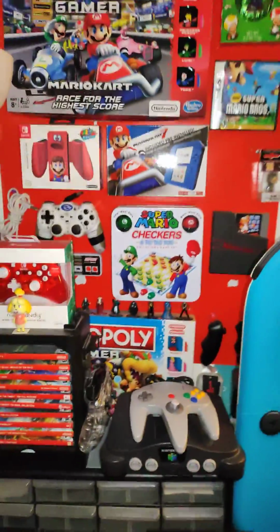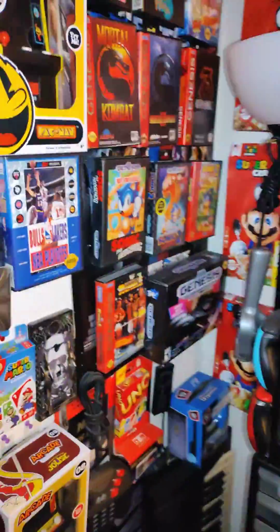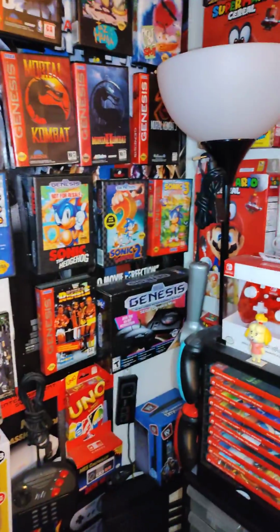Okay, welcome to a quick segment I call Welcome to My Wall. We are going to shout out my wall. As you can see before, we have Atari, Nintendo, Xbox. Over there we have PlayStation, we have Switch, and we have PC. Don't ask. We do have a lot. But the wall we're focusing on today is going to be my Sega Genesis wall.